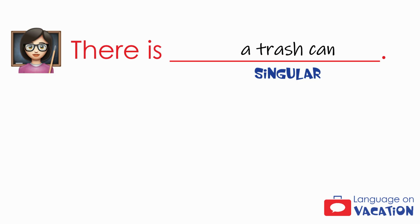There is a trash can. Then we can add more information to a trash can. There is a trash can to help keep the park clean.